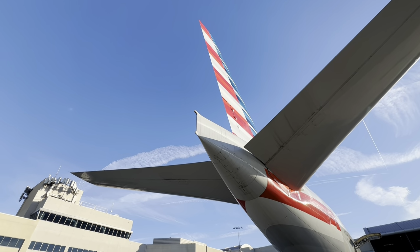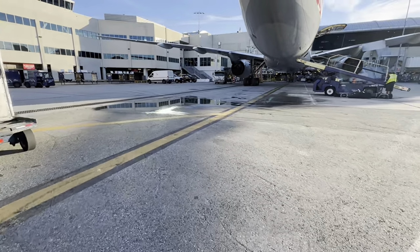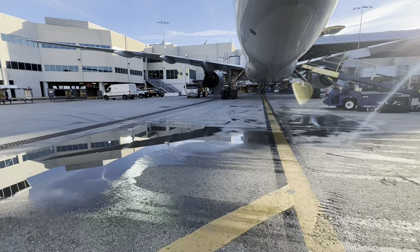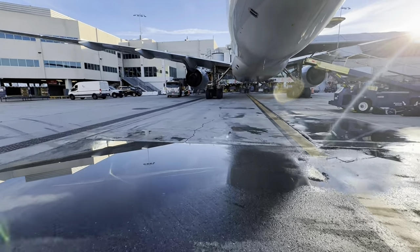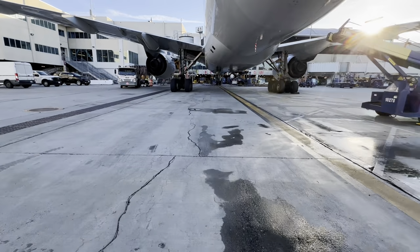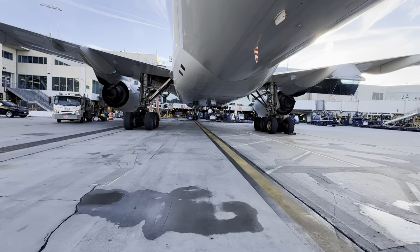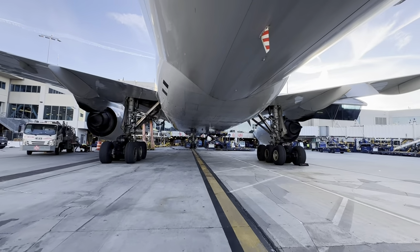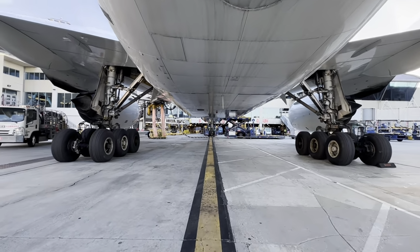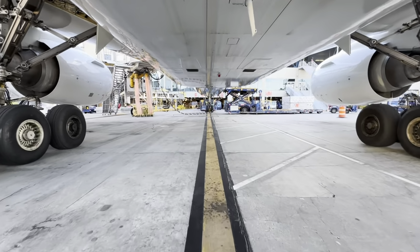On to the next one. Another 777. Do a quick little walk around. This one actually came up from the hangar, so I just gotta make sure everything's okay. It's always fun to walk down the line of the belly. There you go, it's also getting fueled, or about to get fueled. This is a Dash 200.